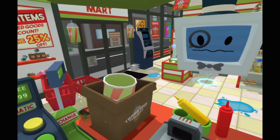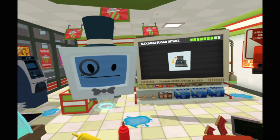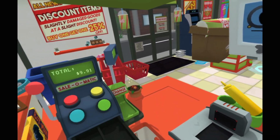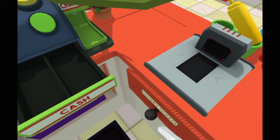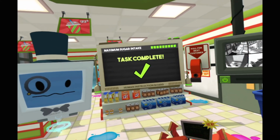Oh, you're very good at scanning. Now, would you pass that to me? And here are some banknotes for you. Keep the change, good human. Ta-ta!